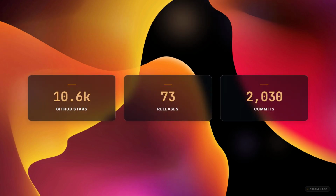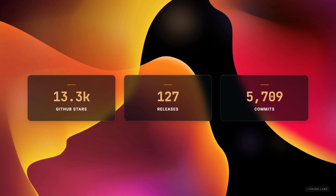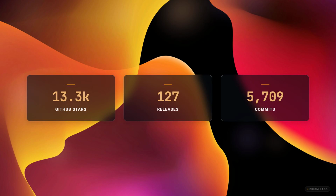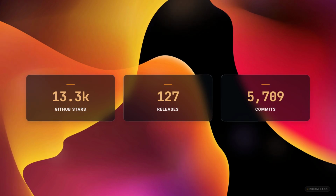OfficeCLI just blew past 13,000 stars, and it got there fast. It's an open-source tool that lets AI agents build real Word, Excel, and PowerPoint files straight from the command line, with no copy of Microsoft Office installed anywhere. In just a few weeks, it jumped from under 11,000 stars to over 13,000, and it's trending across GitHub.